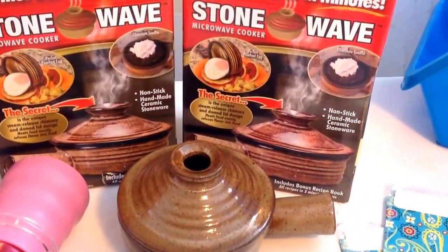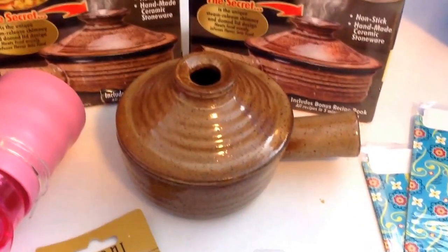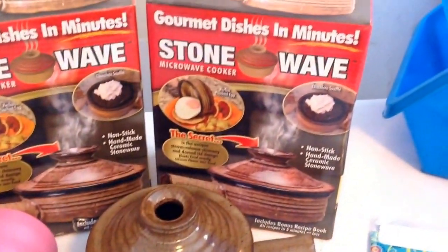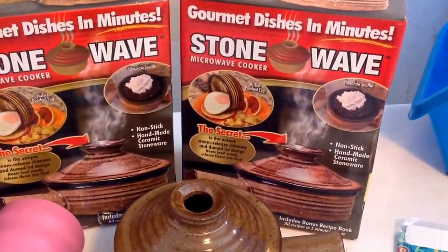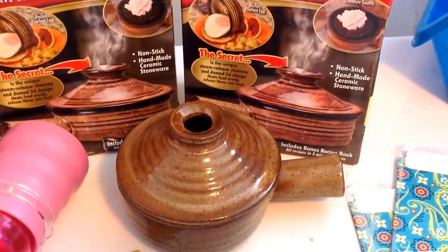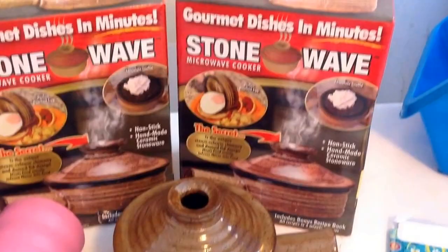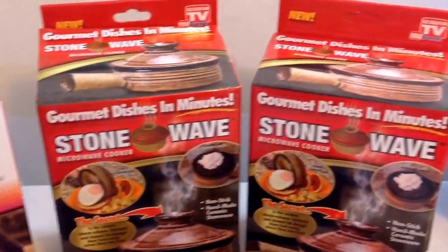Now these are the Stonewave microwave cookers. And we did try them out. We made poached eggs, and they do work. It kind of steams it in the oven and gives you a little recipe booklet. But for a dollar? Normally on their website or anywhere else that I've looked online, they run about $10. You know, $9.99, $10 each. So for a dollar, that's a good deal to try out, if you don't want to spend a lot of money on As Seen on TV products, excuse me.